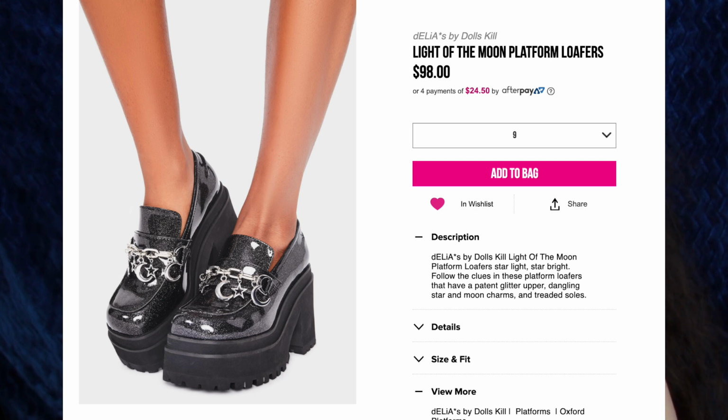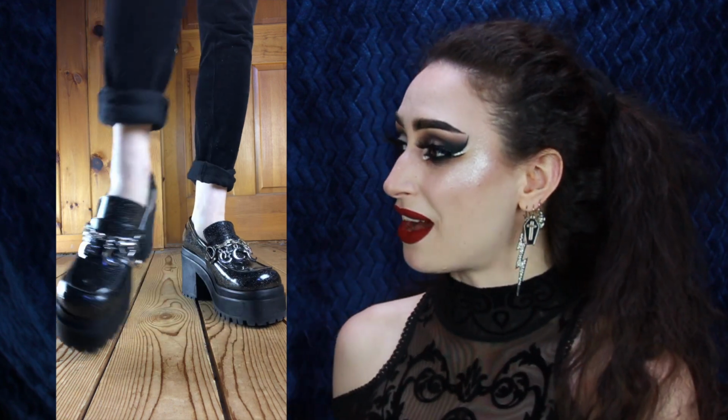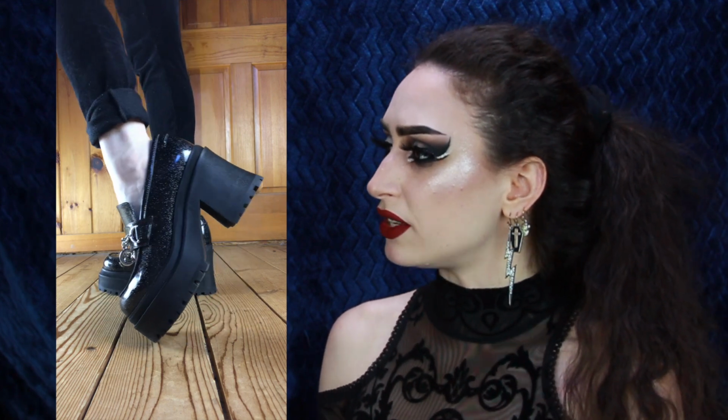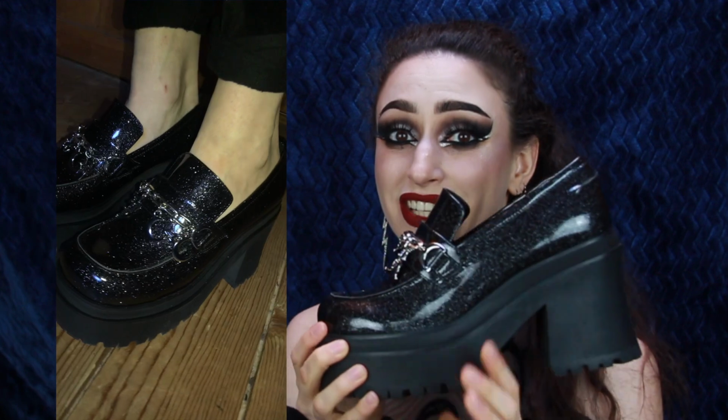And last but not least, we have the Light of the Moon platform loafers for $98, and this is by Delia's. So for those of you who may not know, I went to Catholic school growing up, so we had to have footwear that was kind of like this, minus the gorgeous sparkle and the charms. But when I first looked at these on the website, I thought that these were very schoolgirl. I thought they were a space gray, just metallic material when I saw them on the website. So you can imagine my surprise and delight when they come, and they are a gorgeous glitter.